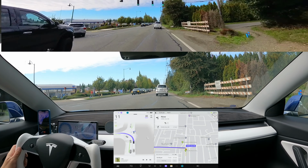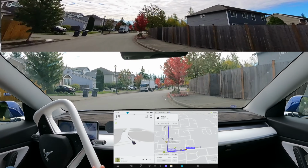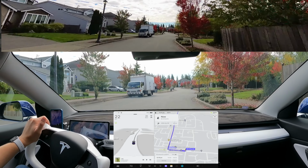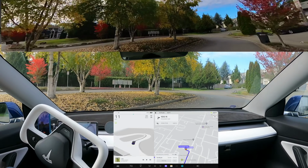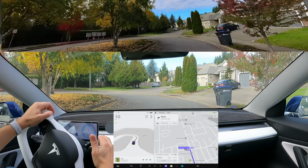Okay, we're going to try this again, but I'm going to approach it from this other side this time. And let's see if we can't fix this here. So I'm going to do this roundabout here. In fact, I'm going to engage autopilot full self-drive right here. Okay, so I'm in this loop. Let's see if we can navigate out of this loop.